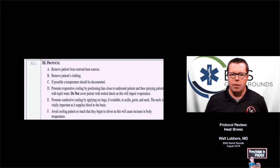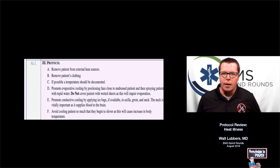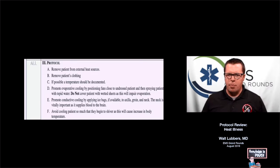There's a note about conductive cooling by putting ice bags on the axilla and in the groin. This actually is not as effective as you would think it would be. You can do it, but putting ice on top of the patient otherwise is probably a better idea than just putting it in the groin and in the axilla and around the neck. You will drop the patient's body temperature much faster if you put ice on top of and behind them rather than just on their groin and axilla. So if you've got extra ice and you want to do that, that's fine. But you'll be better off if you just get the patient wet and then put that ice over top of their chest instead of putting it just on these areas here.